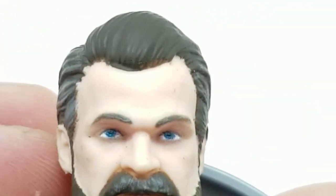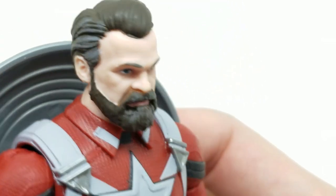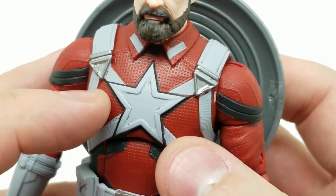Nonetheless, the hair looks pretty cool. The paint again does look a little rushed right here. It's a little touch of gray. But overall, you can definitely tell that's him. I love the texture on the suit.